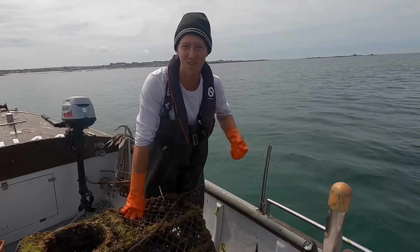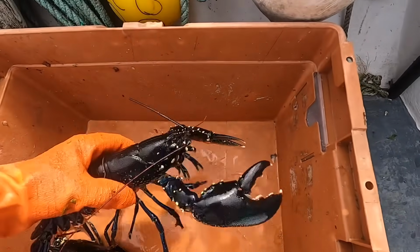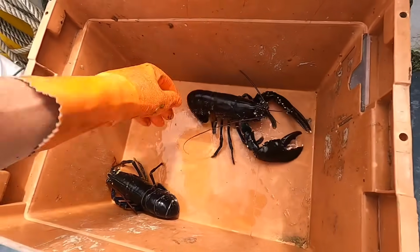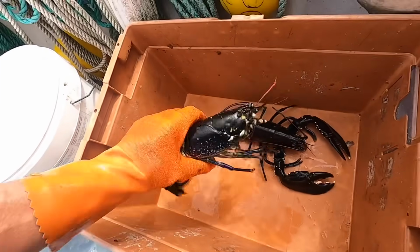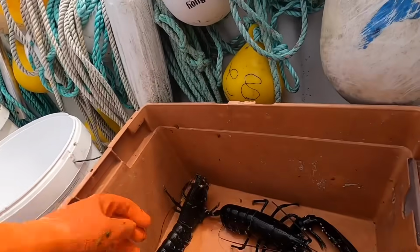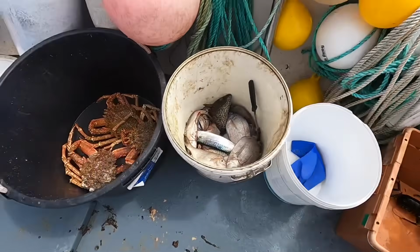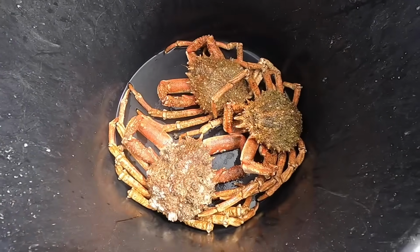2 lobsters already in the first string. Aye, aye. What a great start. Look at that. Lovely big lobsters. That one's for the kids. Telephone. Hello, anybody home? Nice. Haven't had 2 lobsters out of a string in ages. We have 3 lovely big spiders. Hopefully this continues.